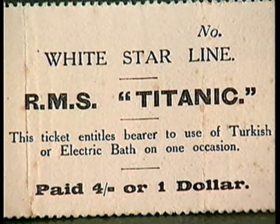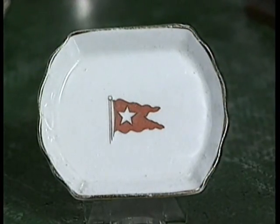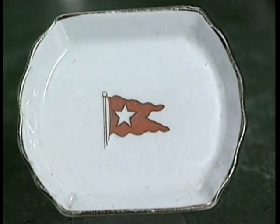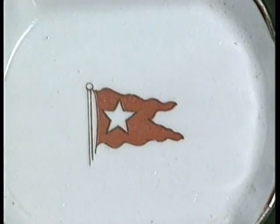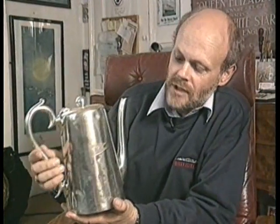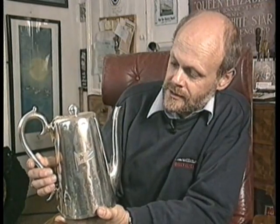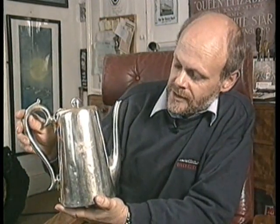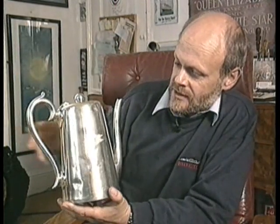Going down to third class, this is what we think is a butter pat. It's not from Titanic, but it's identical to those used on Titanic. Third class china usually was very poor quality. This is almost like an earthenware. And the same with this coffee pot. Rather large, probably third class, because the first class ones would have been much smaller and much neater. And in all probability, a lot of them were china. But a very nice piece again, same date.